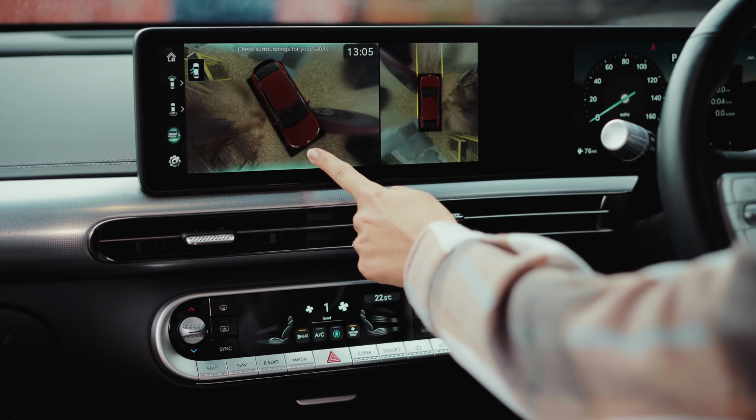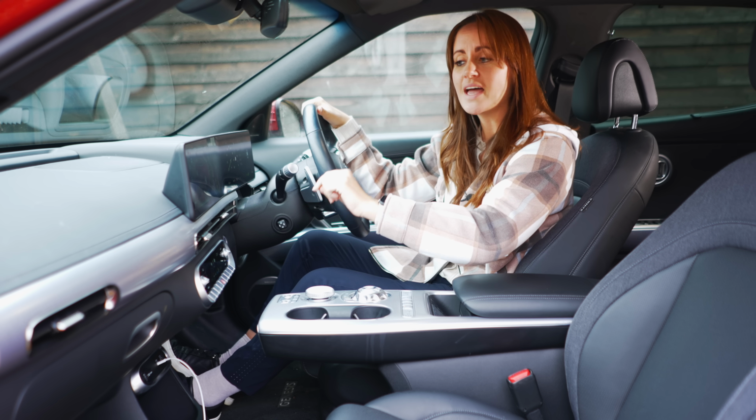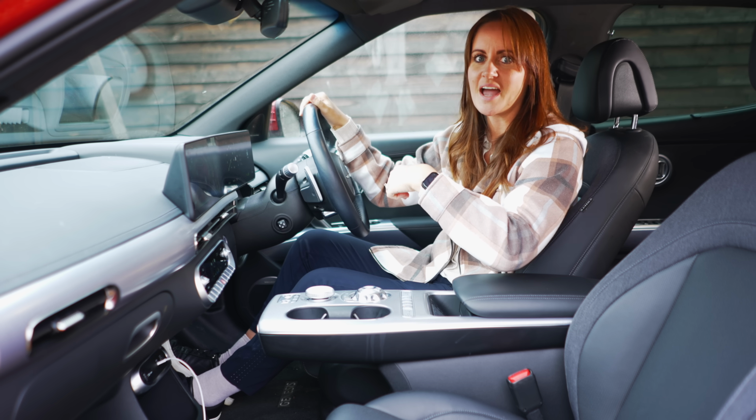Can I also give a shout out to me? Because originally this car on this screen was white and that annoyed me. So I changed it to red so it actually matches my actual car.